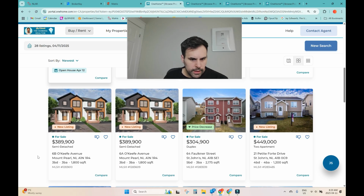Identical, 3 bed, 3 bath, 1,800 square feet, same list price. They will definitely sell for asking.